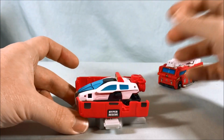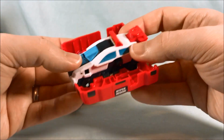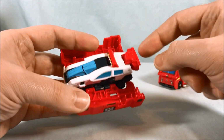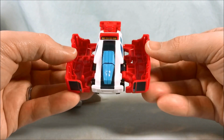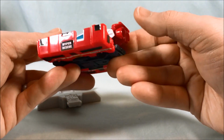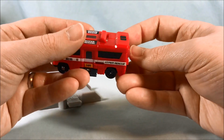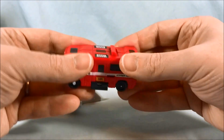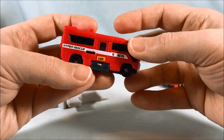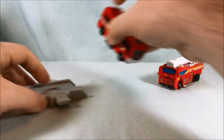But when you go ahead and transform it, I think this mode is very lazy. I mean, this is literally just the body of the car that came with the giant fire engine, and they just put two larger red pieces over top of it to encapsulate it. And it's meh. I don't know, it doesn't really do it for me. Like I said, I think this outer vehicle is alright, but it's a lot of stickers. And now I'm dropping it. But in any case, so there's that one.